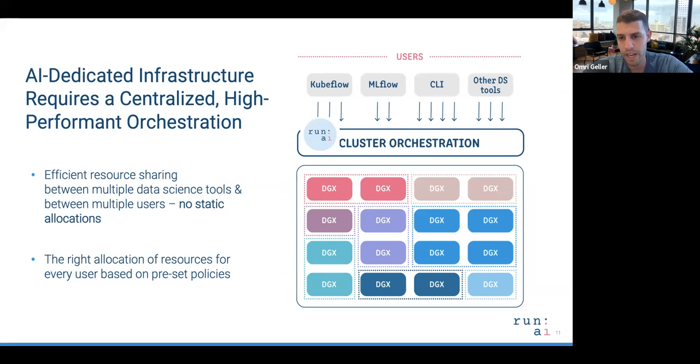We do it by pooling together all the resources into one large pool of GPUs, and then dynamically allocating GPUs to users without limiting them to a static quota of GPUs, so that they can get the right amount of GPUs at any point in time. The way that we do that is by using a concept we call guaranteed quotas, which allows users to consume more GPUs than their quota if other users are not using their GPUs.